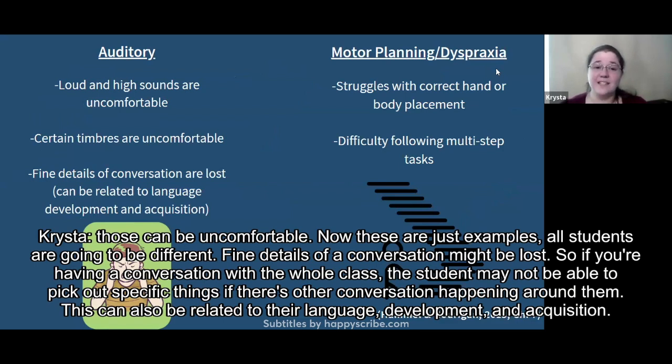Fine details of a conversation might be lost. So if you're having a conversation with the whole class, the student may not be able to pick out specific things if there's other conversation happening around them. This can also be related to their language development and acquisition.